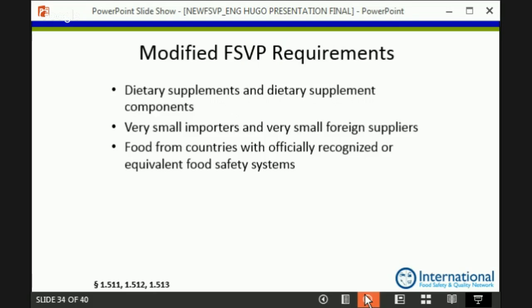So if you are importing dietary supplements or dietary supplement components, there are very specific regulations for those. Then you must apply those under your foreign supplier verification program. Okay. For very small importers or very small foreign suppliers, that is defined in the rule in terms of the value of what you are importing or exporting. All right, if I remember right, it's under $1 million, average over 3 years and so on.